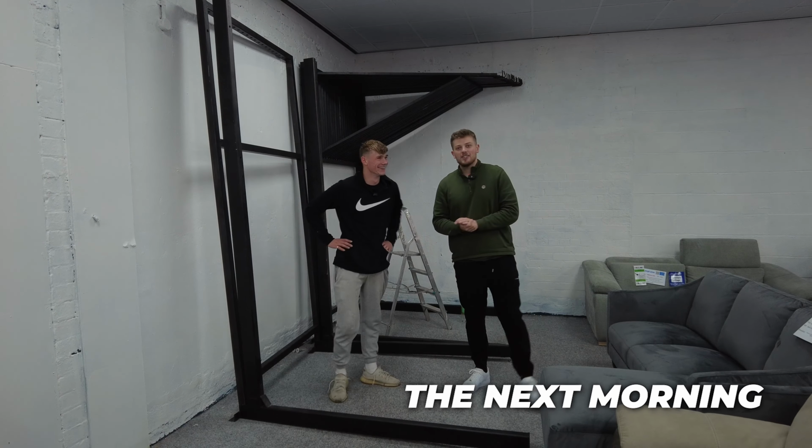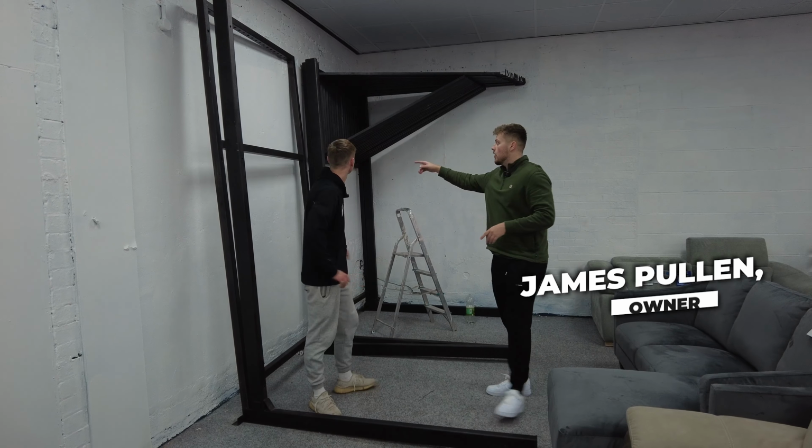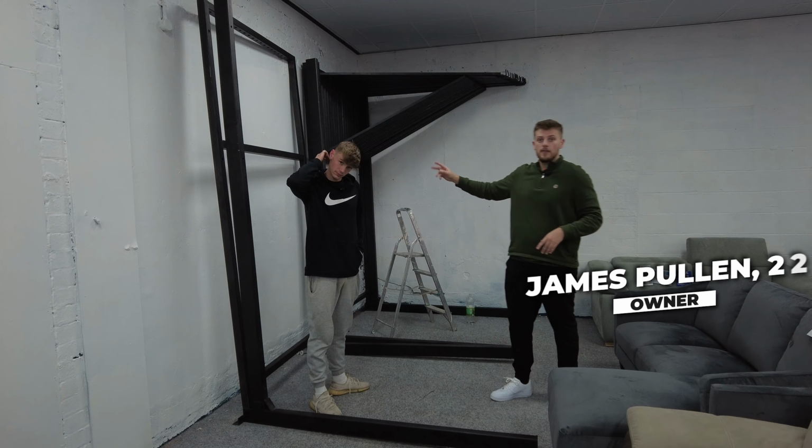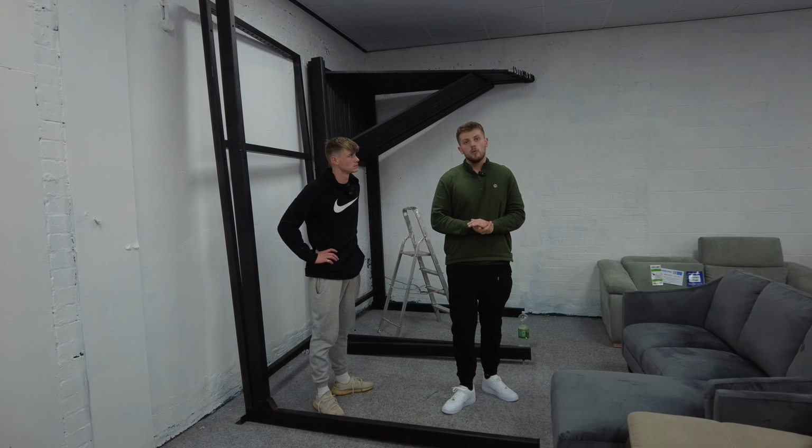This week we are starting off with the rugs. We had the delivery in yesterday at the warehouse. So these are the new rug racks for the showroom. I was originally going to order some from China, however it's about a 3 or 4 month wait obviously for them to arrive.